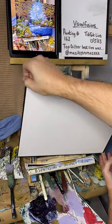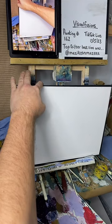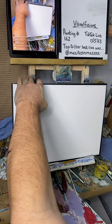Imagine me keeping every painting that I do and putting it up on a wall. Okay, where's the pen? Hang on. Whoa, what's all them up there?